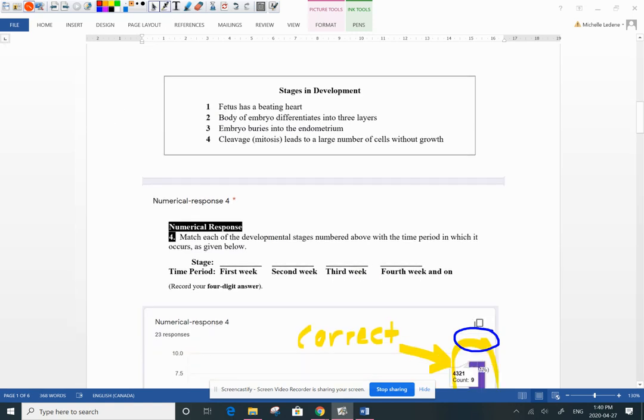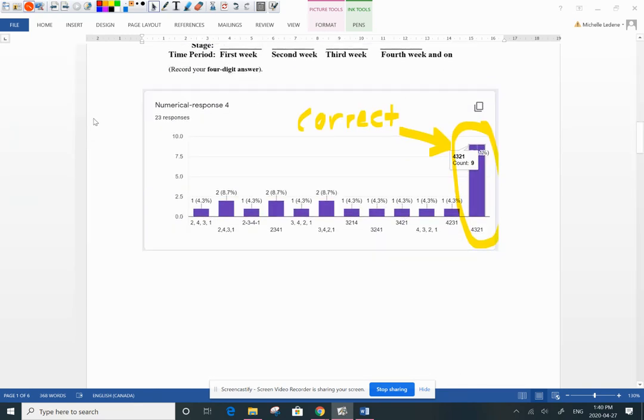And so if you look at this, in the first week is mitosis, right? Cleavage. And then implantation is next. The embryo buries into the endometrium. Then in the third week, differentiation, we're getting our germ layers, mesoderm and ectoderm and endoderm. And then after that, there's going to be a beating heart. So 4321 was the answer, and I don't want those answers to scare you, okay?